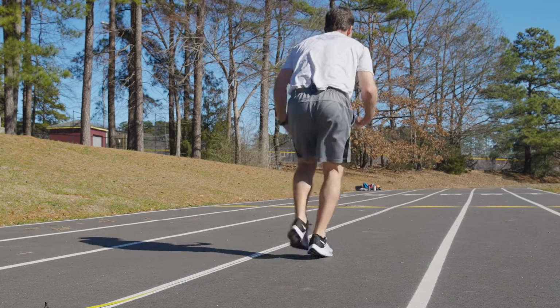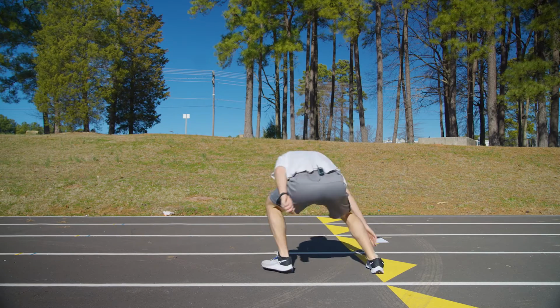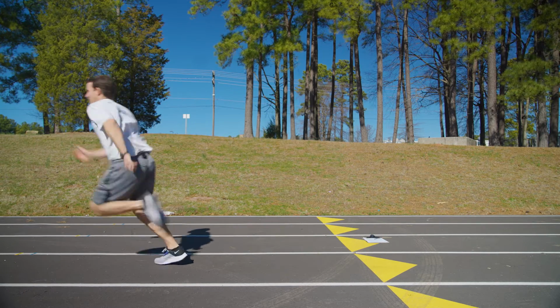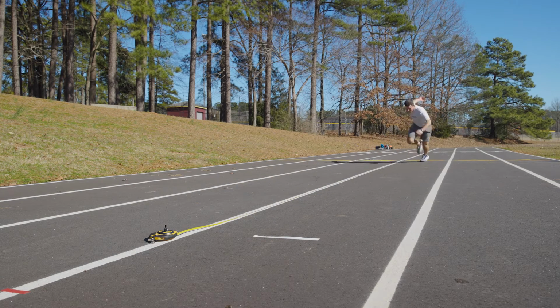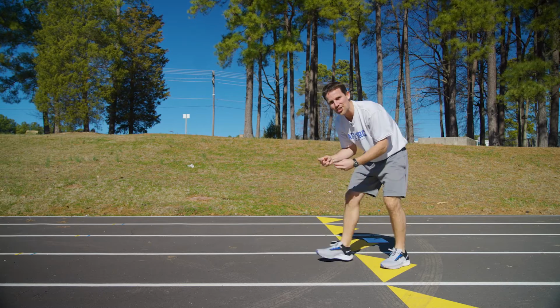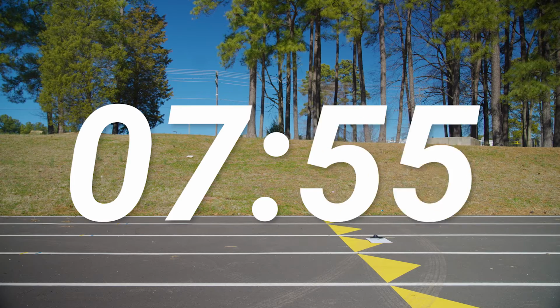And then I'm going to come and keep my shoulders low and touch again here. All right? Limiting my steps and limiting my distance and having good turns. That's what helps you maximize your shuttle run score.